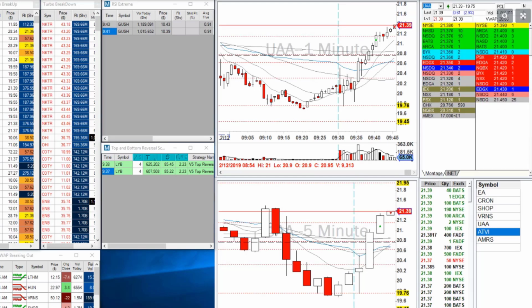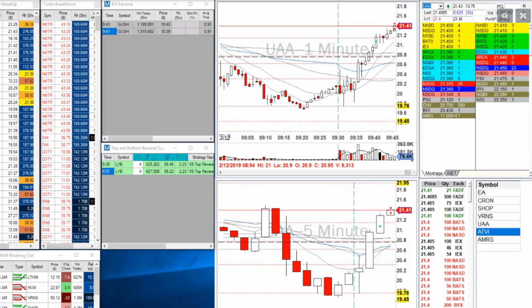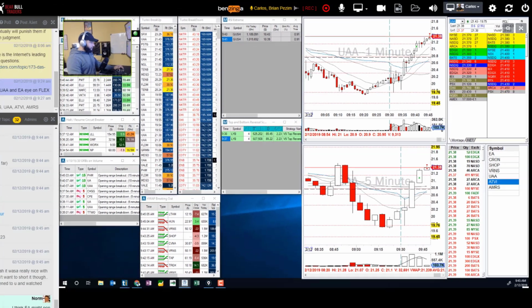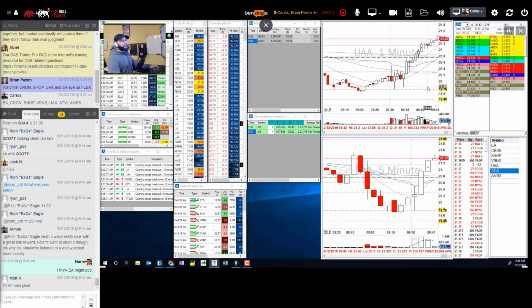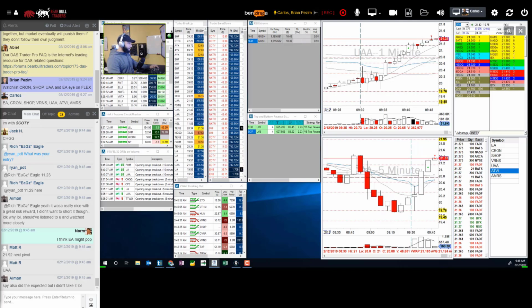Look at VRNS, pretty choppy now. It's bouncing back, wants to go higher. Yeah, let's take some off here as well. 21.40. See if we can hold this momentum. Could be tough breaking that 21.40, but if it breaks through that, it can squeeze some people nicely here that are probably from the pre-market. So let's see.